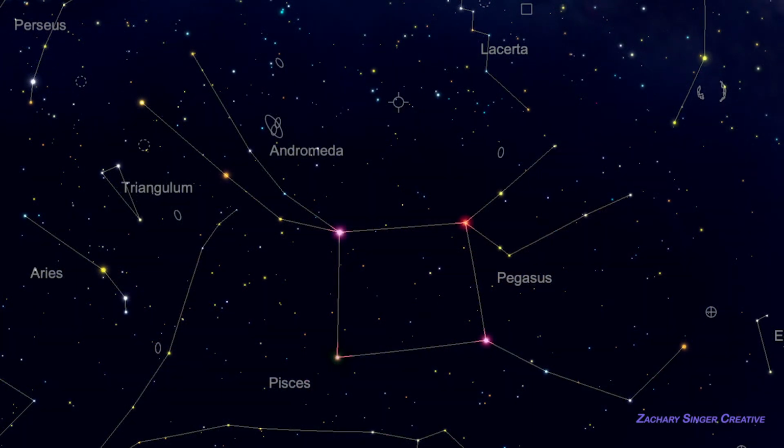To find M31, start at the Great Square, run across the diagonal from Markab to Alpheratz like we did earlier, and stop at Mirach like before. This time, make a 90-degree turn towards a smaller curve and pause at the first reasonably bright star there. Notice the distance we just covered from the big curve in Andromeda to the small one, and make another jump at the same distance and in the same direction. If you're under a clear dark sky, you should see a thumb-sized oval patch of hazy light, the Andromeda Galaxy. By the way, it often works better if you look for dim objects like this with averted vision. That is, avoid looking directly at it and cast your glance slightly to the side.